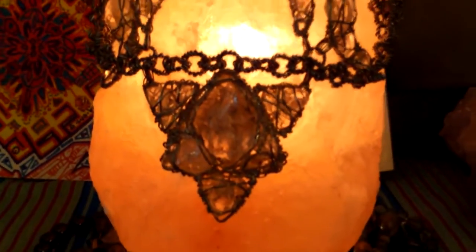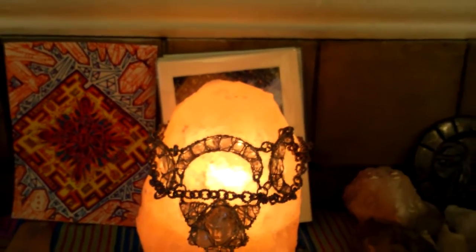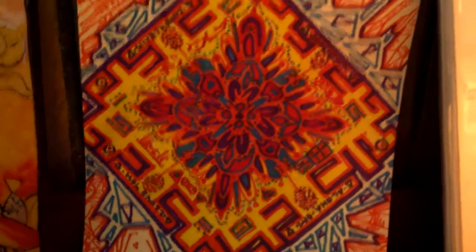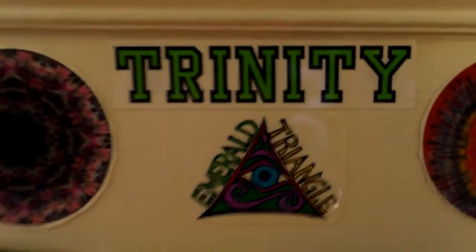This Puck Styles Merkaba Herkimer silver handmade chain, beautiful crystal wrap. Give thanks. Mandalas of healing. You know how we do it, keeping it good. Original Marcus Murray.